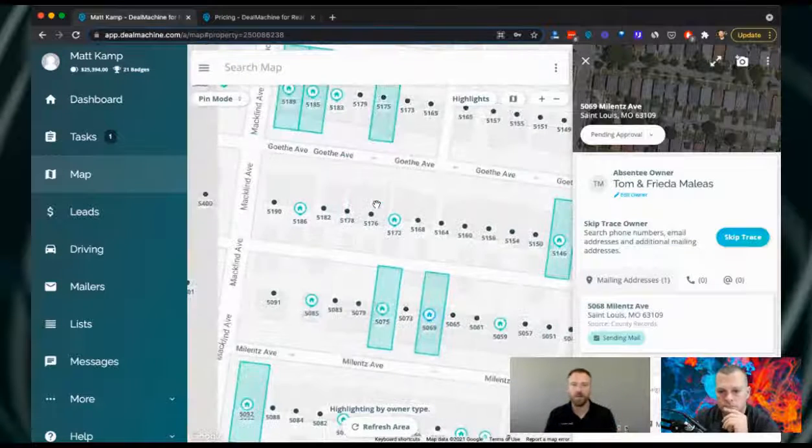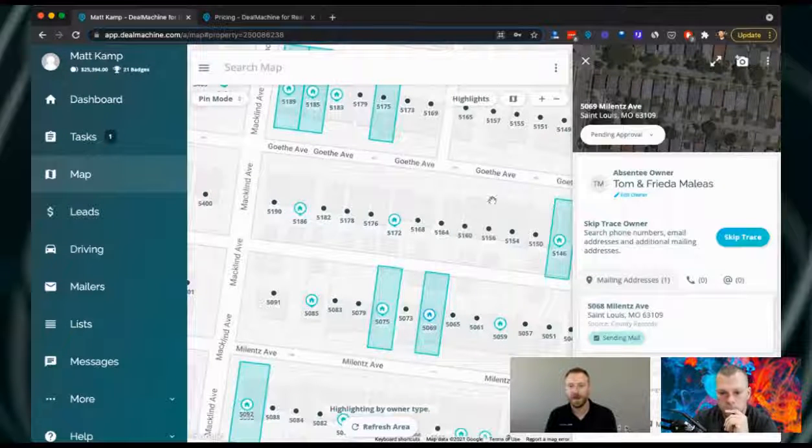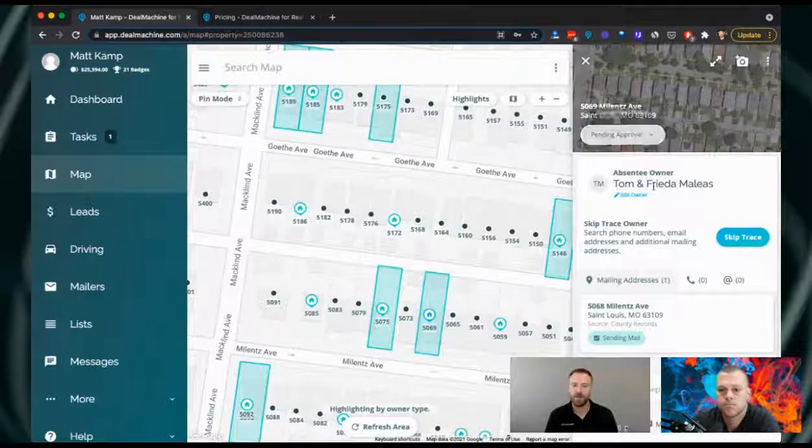You can lock onto your location while driving around. You can highlight properties around you to find, you know, I just put an absentee owner and say I drove by and saw 5069 was a distressed property. Cool. Added that particular property.